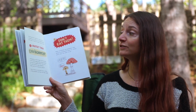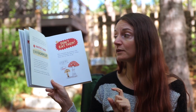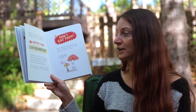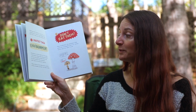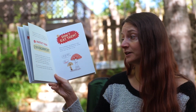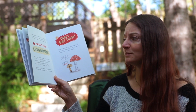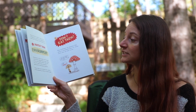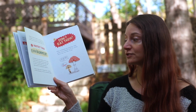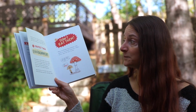But first, I'd like you to follow these 2 rules. 1. Protect their environment. Mushrooms are often friends with the plants in the forest, helping them and many animals survive. So be gentle and don't litter. And try not to pick too many mushrooms. Leave some for the slugs and squirrels. And you can always draw a picture of the mushrooms you find, or even take a photo.